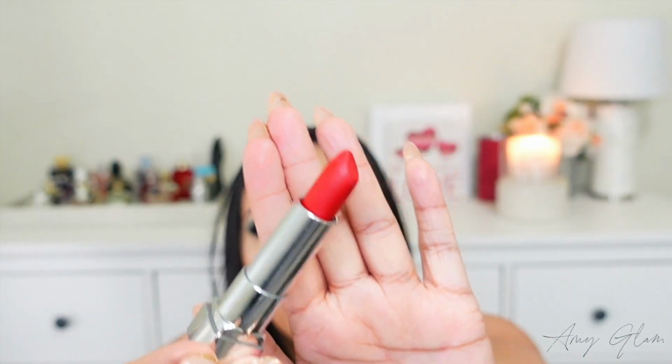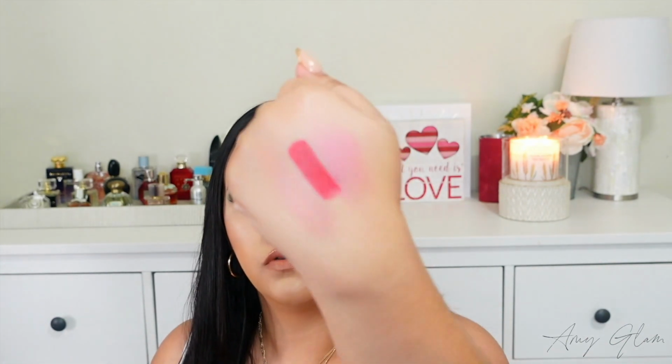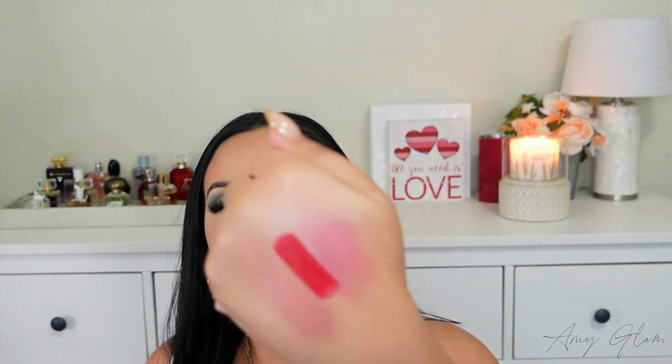This is just the perfect red lipstick. If you want a perfect red shade, this is the perfect one. Super pigmented, and very comfortable to wear. It's not super drying or mattifying, but it's still a matte looking formula. I would say it's not completely matte. It might be a bit of a mixture between a satin finish and a matte, but I just love it.